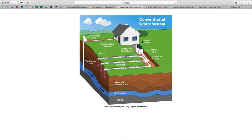As long as the bacteria is doing its job inside of this tank here, most everything will be eaten up and disposed of. And by the time it reaches out here into the drain field and then leaches down into the ground, the ground naturally treats everything and it becomes potable water again. Same as if rain was to fall, same as if you were to run water out of your water well. It all seeps back into the aquifer or to the water source and it becomes drinkable water again.